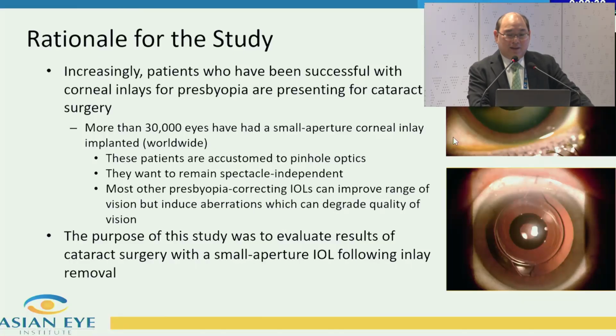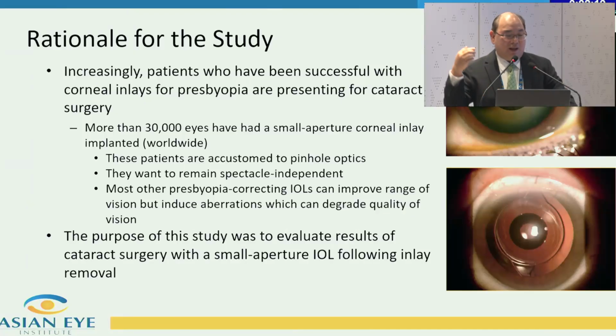Option one, just do the cataract surgery, leave the inlay in the eye, and put a monofocal IOL. Option two, which is in this study, we remove the inlay, wait 3 months for corneal stability, measure the IOL power, and then do the cataract surgery and put the IC8 pinhole inlay.